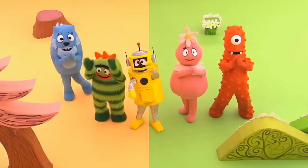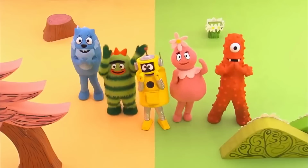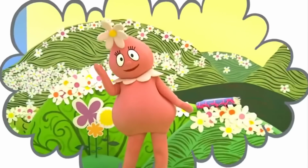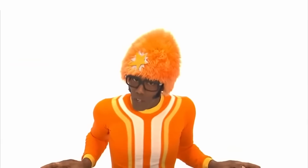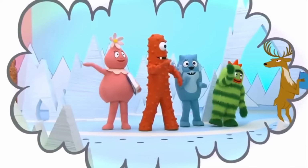Yo! Hello! It's almost time to go! Aww! But first, let's remember all the fun things we did today! Okay! First, Foofa helped us listen for animal sounds when we found some foxes. It's another fox and her baby fox! Hi! Then, we followed some tracks and met Mr. Deer. Oh, hi there. Nice day we're having.